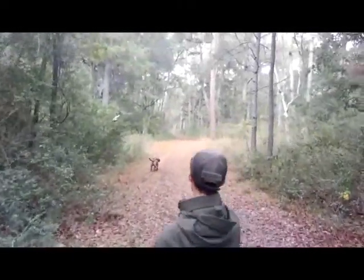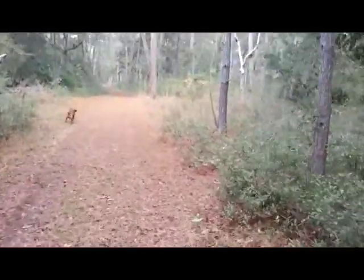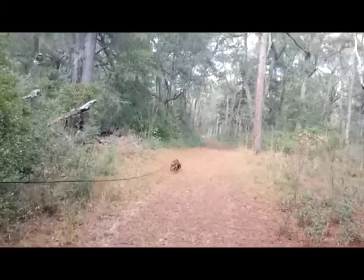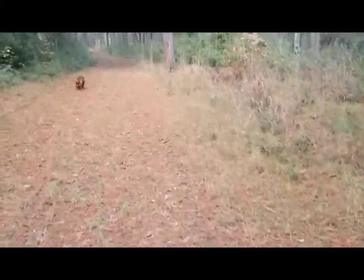Really great little dog. Fantastic to watch his dedication to the trail and absolutely zero distraction to anything. These woods are chock full of every animal you can imagine, but he doesn't pay any notice to any of it.